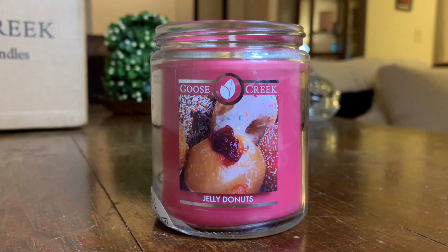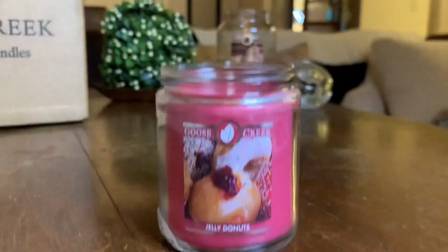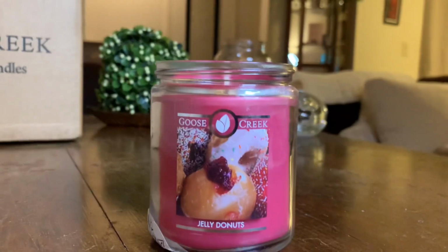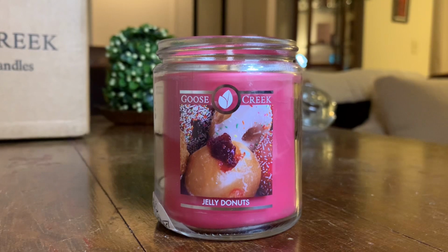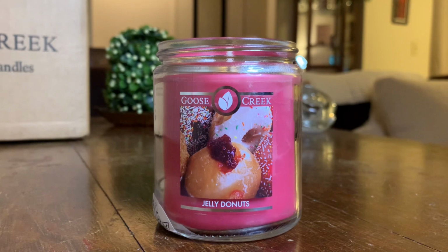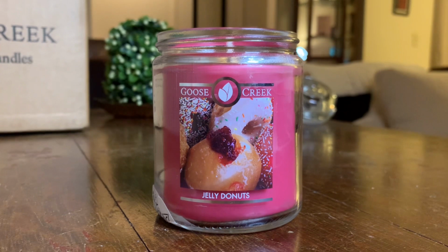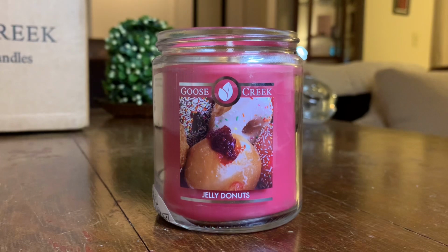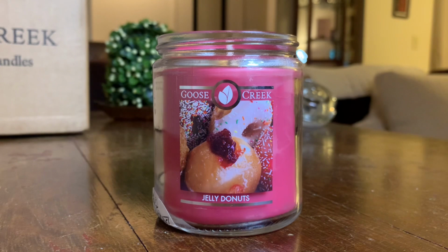And last, but certainly not least, I have been waiting to try this one. None other than Jelly Donuts, again in a single wick form. I think this one was out in a 3-wick as well. When I did the purchase, the single wicks were on a pretty good promotion. I will double check my box. I don't think Goose Creek puts packing slips in their orders, so I don't remember the price points on all these, but I do know I got them at a substantially lower price than what they are online, possibly like $10.99 or $11.99 for the single wicks, and I believe it was like $13.99 for the larger ones.